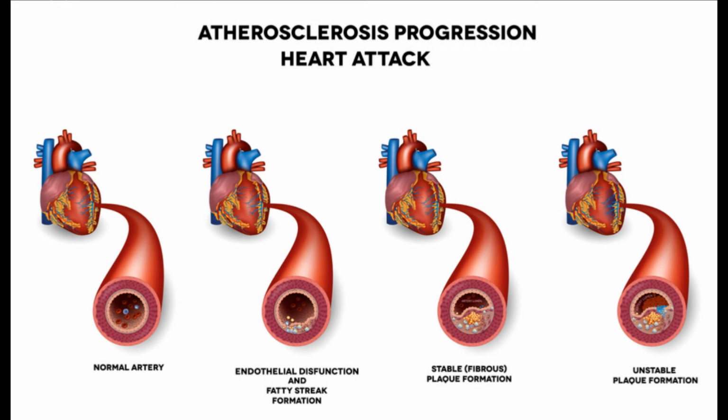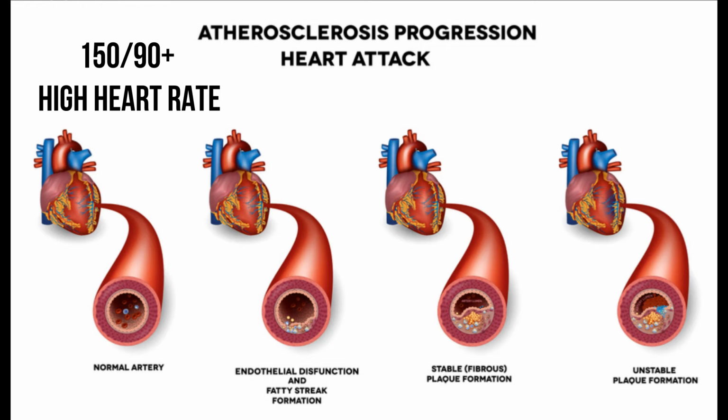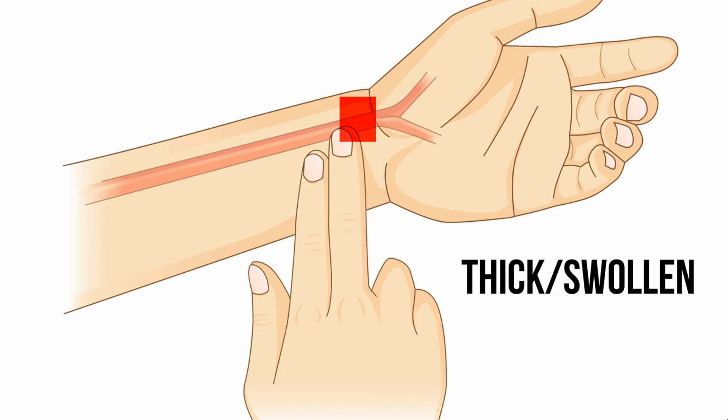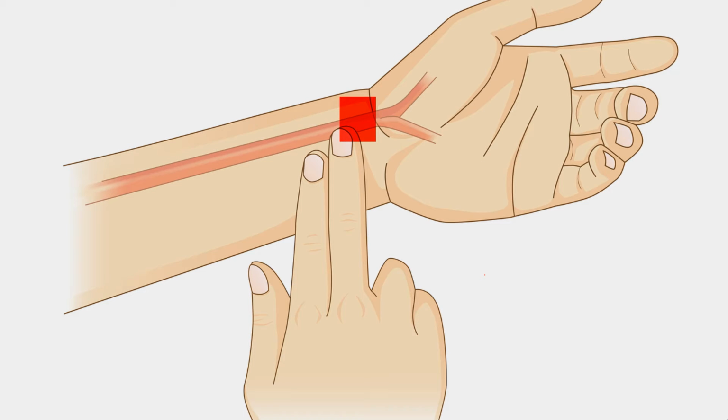Clinically, patients with such problems typically have a high systolic pressure and a high diastolic pressure, so both the top and the bottom numbers are high, accompanied with a fast heart rate, close to 80 beats per minute or more. When using pulse diagnosis and palpating the left radial artery close to the wrist crease, it will feel thick, swollen and spongy. This represents a narrowing of the inside of the vessel wall due to inflammation and cell proliferation. Basically, it's an inflammatory disease inhibiting blood flow through the arteries.